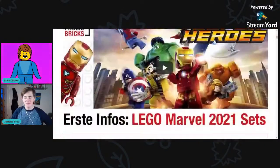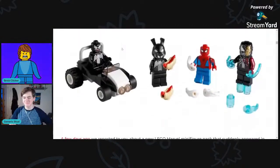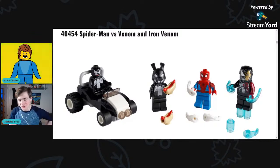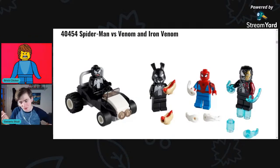So first up, we have all the info. First off, we have this one, which is the 40454 Spider-Man versus Venom and Iron Venom. I like this one, it's pretty cool. Don't know what's more dangerous in that set, the hot dogs for, like, diabetes, or the pig. Pigs are dangerous. How much is this? I think it's £13.50, so that's not awful. That's pretty good.